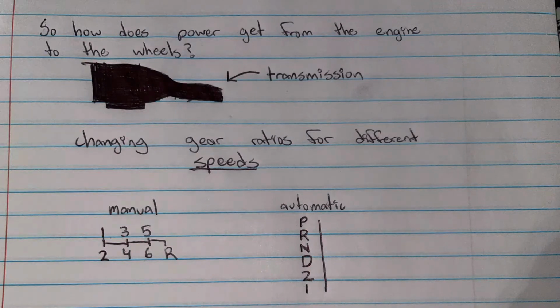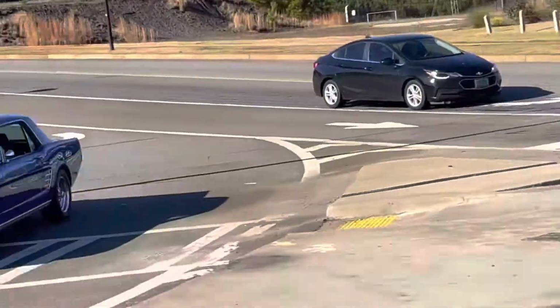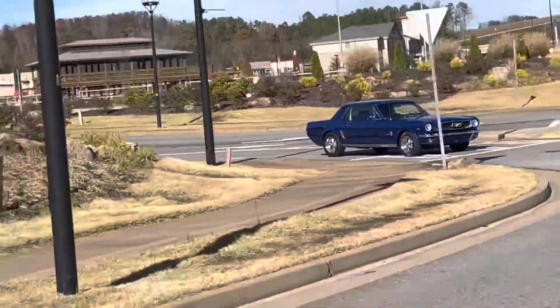There's two basic types of transmissions. One is the manual, where the driver sets the gear ratio with a shifter and a clutch, and the other one is an automatic, where a computer does it all for you. Now that we got the mechanics out of the way, sit back and just watch the fun part.